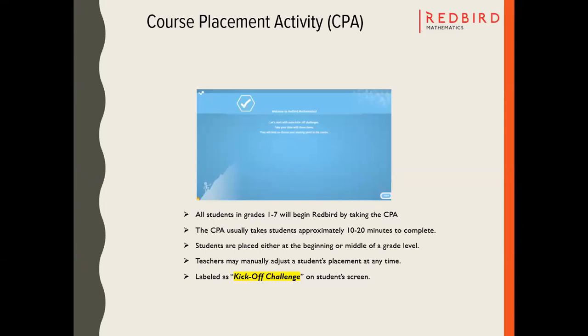Kindergarteners do not have a diagnostic. They just start at the kindergarten grade level. But in Redbird, all other students would take that course placement assessment. And from that course placement assessment, we determine what grade level they should start at. And so students in Redbird, it doesn't matter what grade they are technically in, they start according to the course placement activity, either at the beginning or middle of a grade level.